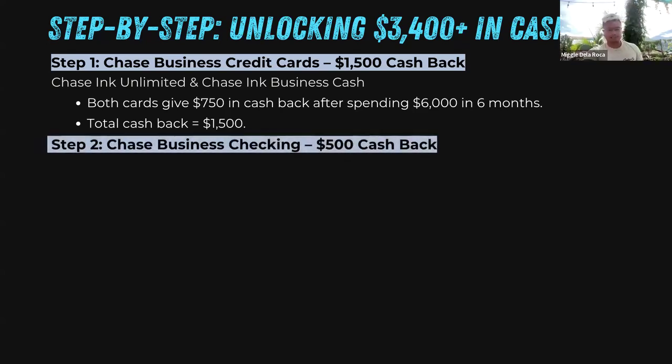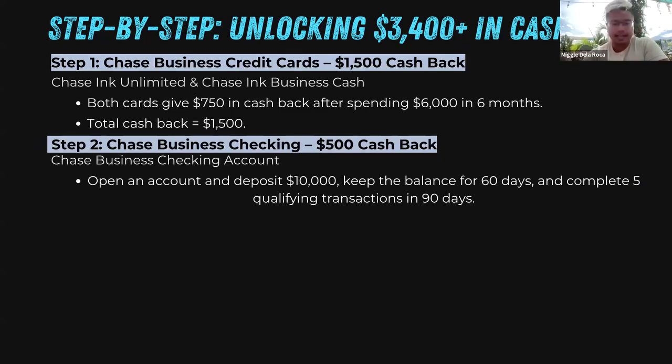The next one, still with Chase Bank, is opening up a Chase business checking account. They'll give you guys $500 cash back. The caveat is when you open up that account, you're going to deposit at least 10K and keep that balance in there for 60 days, and complete 5 qualifying transactions within 90 days.